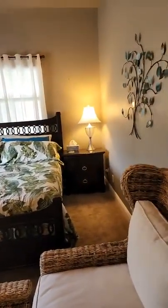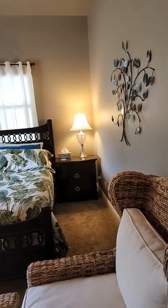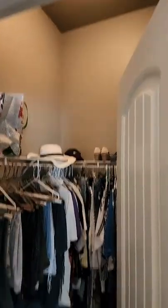Okay, this is the first floor master. She has big furniture in her bedrooms. So this is a king size bed. Nice windows, gorgeous window treatments, big furniture, plenty of room to do a little jazzercise. If you want to live downstairs and send everyone else upstairs, or you have an in-law that needs a place downstairs, this room has a walk-in closet, high ceilings.